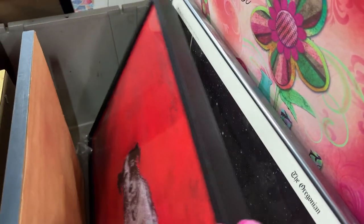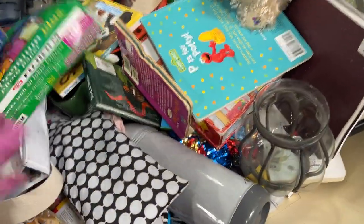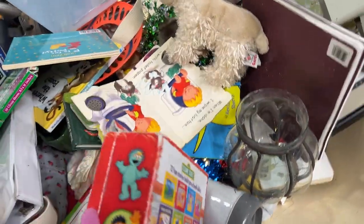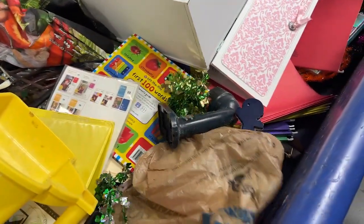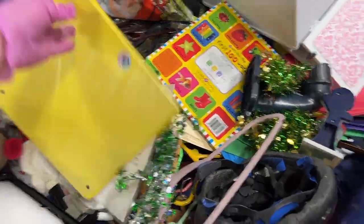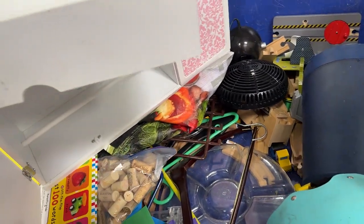Cute dog picture. All right, moving right along, we actually got to the other side. It's a nice toner cartridge. Almost done. There's something exciting over here, really. There's a nice yellow binder. Excited about the Minnie Mouse Build-A-Bear with her outfit. That's great. Oh, look at this.